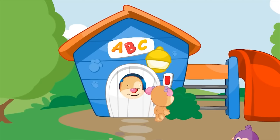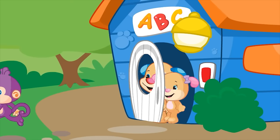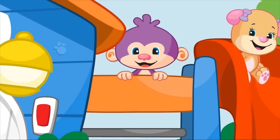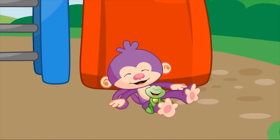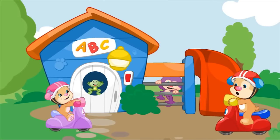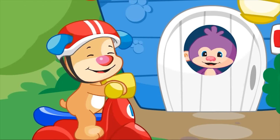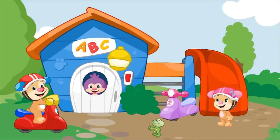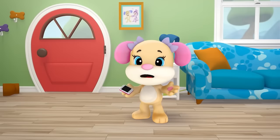Open, close the door. In and out, go in and out some more. Climbing up, sliding down the slide. Fast and slow, going for a ride. Opposites, everywhere we play. Opposites, having fun all day. Hooray!